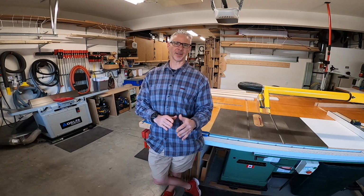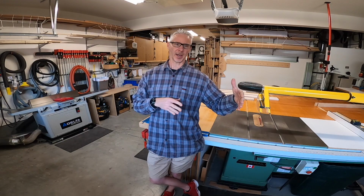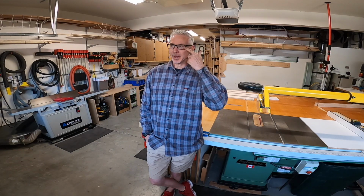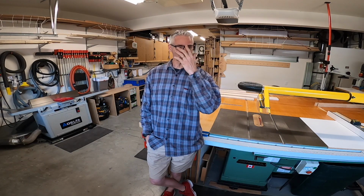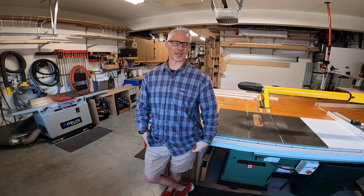I started out in a smaller 2-car garage, but it was like a 2-car garage with a half of a garage. And that actually was a really good shop to begin my woodworking business. And then I moved into another home that had a 3-car garage that was very similar to this one. And I've been here for over 10 years in this particular one.